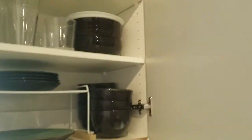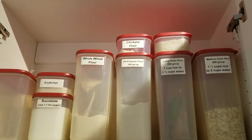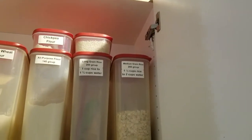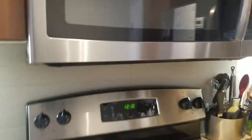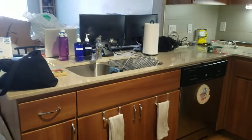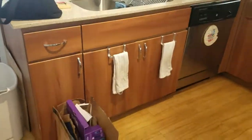Some of these are finished, like this drawer, or this cabinet is as good as it's gonna get. And this one as well, because I can't fit another shelf on top because those freaking brackets for the doors, the hinges, are in the way. That's unfortunate. And I've been working at the counter because there's no desk for me yet. So that's what we have.